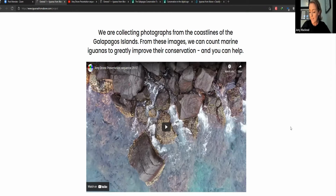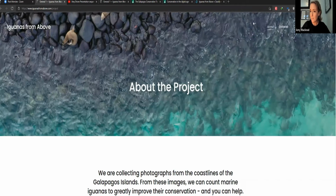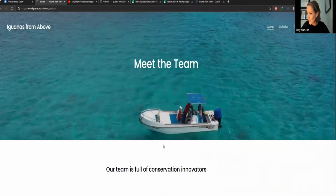And so I started with a student, she's now a PhD student, Andrea Varela, she's Ecuadorian. And we had a good connection with a professor from an Ecuadorian university, Gonzalo Rivas Torres, who has been using drones for more sort of vegetation mapping, so terrestrial uses, but we have the special challenge that we want to do it from boats. Which is a whole new set of challenges.